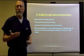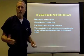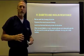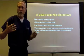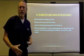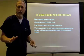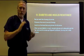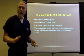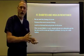Diabetes is probably at the top of the list. Diabetes or pre-diabetes, which is insulin resistance. With either one of those, the blood sugar levels are rising too high. The elevated level of sugar within the blood is very damaging to the nerves. We have had fantastic success with people with pre-diabetes, eliminating the need to go on medication.